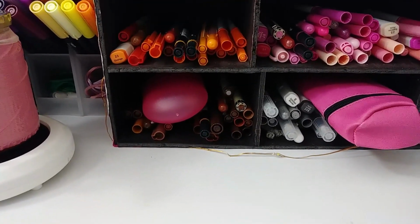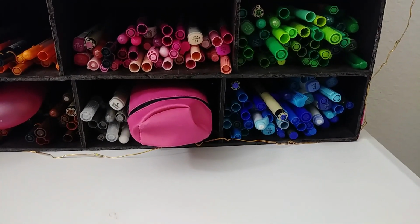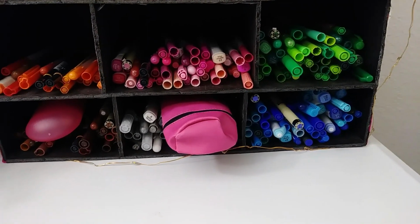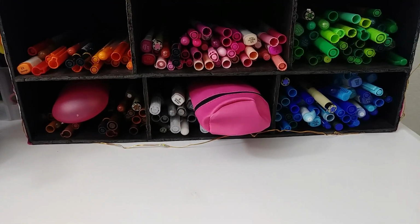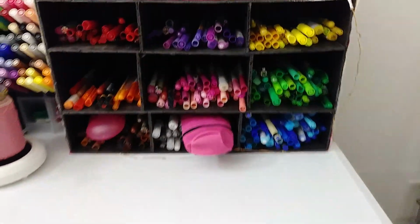If you scratch your furniture markers, all together in that one container, that pink one. And then this pink bag is holding all of my Sharpie markers, because generally when I use Sharpies I use them all together. So if I do a project that's using one Sharpie that's colored, I'm going to use all Sharpies normally for that project. But all the rest of them are just broken up by color.